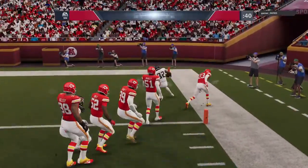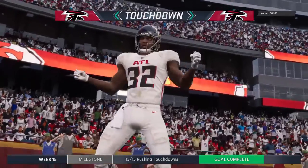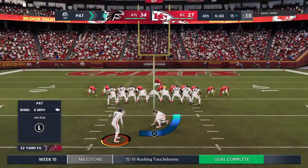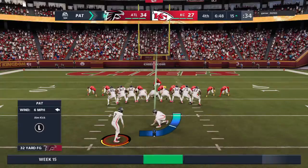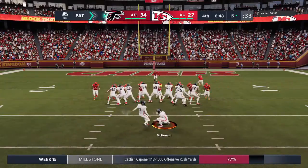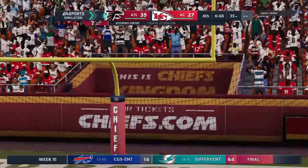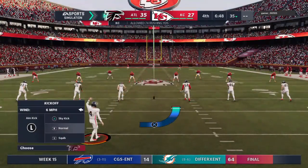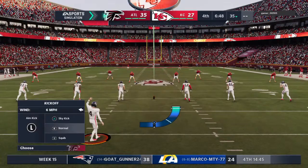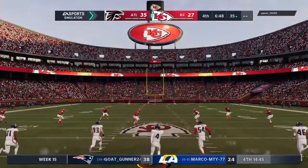And he is into the end zone for a Falcon touchdown. Cam Akers, his 10th touchdown of the season, second of the game. And the Falcons use the short field to their advantage as they cash in for 6. And with that, the lead is up to 8. Makes the score Falcons 35, Chiefs 27. Now following the touchdown, Hoffrichter to kick off.